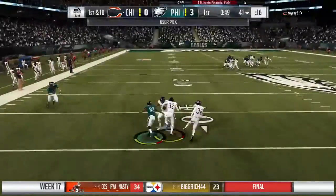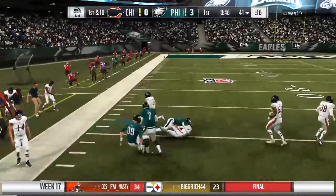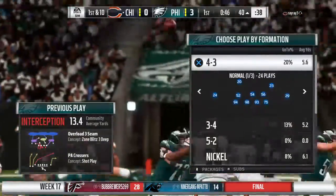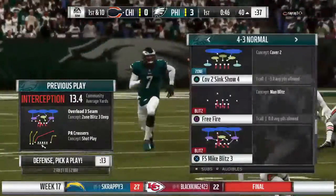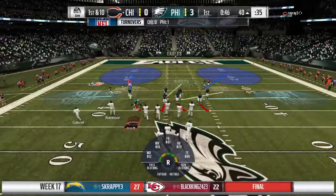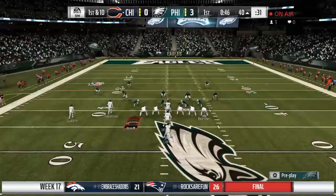Into heavy traffic, and it's intercepted. Chidobe Awuzie with a pick. And they will finally stop him as he's down to the 40-yard line. Well, if you go by the numbers, you'll find as the temperature goes down, so does the passing efficiency. And now that we're in December, even the routine throws are going to be harder for the quarterbacks. And this one, it winds up getting picked off.